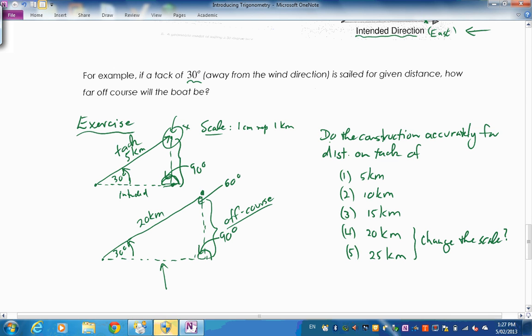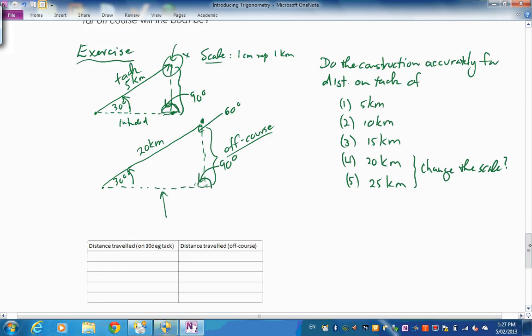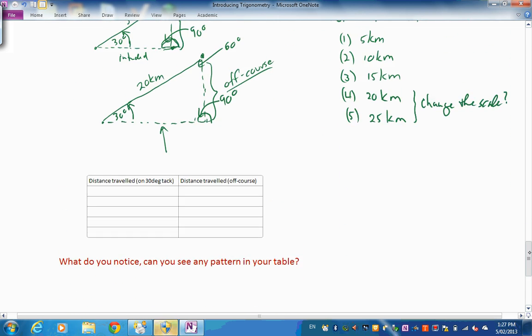So I want you to make up a table now. Here it is down here. Let's just put that picture. Distance travelled on 30 degree tack. So you will have 5, you can do more if you like, 5 kilometres, 10 kilometres, 15, 20 and 25. So they are maybe, you can try more or different ones if you want. And the distance travelled off course. This is that perpendicular side. How far off course are you? I want you to make that table up and record it, please. Okay. So I might pause the presentation now and go off and make that table.